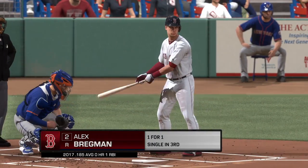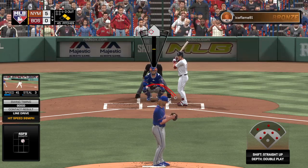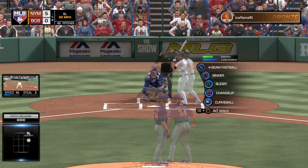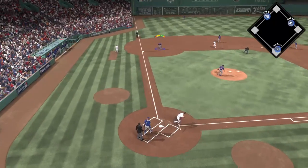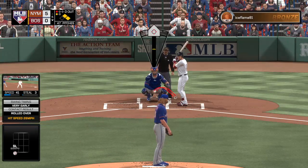Stepping up to the plate, Alex Bregman. A base hit in his first trip. Here's a slider to start things out, looked at for ball 1. Look, this is a big half inning. Look, they're down a little bit right now, but if they get something going, it's still early in the game. This is a huge inning and a huge at-bat.